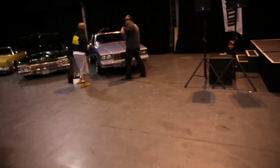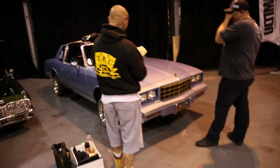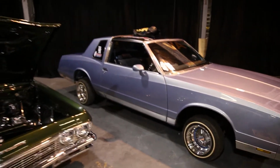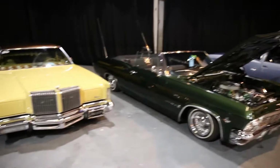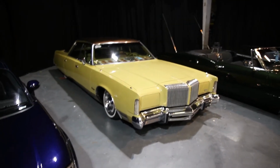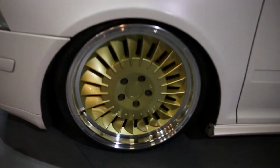Some lowrider guys over here doing their lowrider thing. Really nice Monte Carlo. A little bit of Chevy Impala action. And a big old Chrysler, which I ended up behind on the road on the way here. Superb stuff. Oh, look at these wheels. Very good. They're very nice.